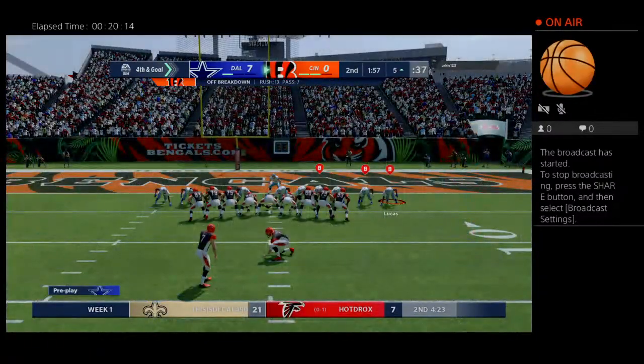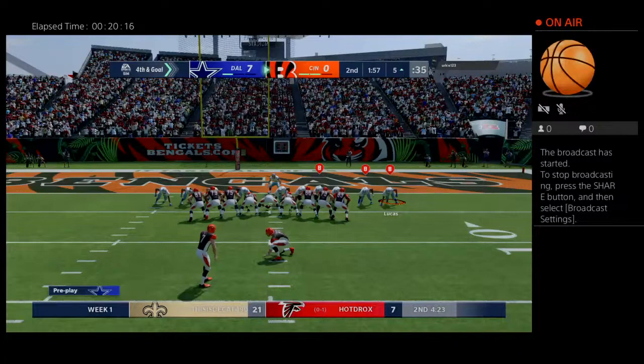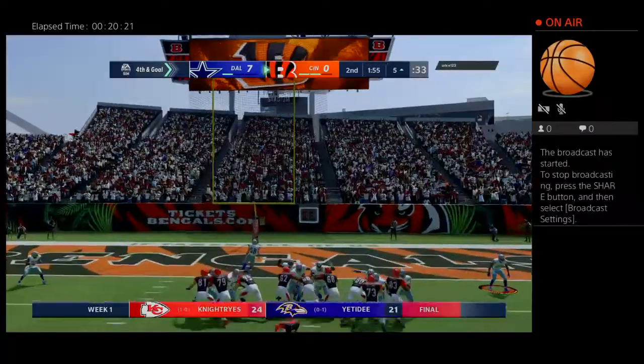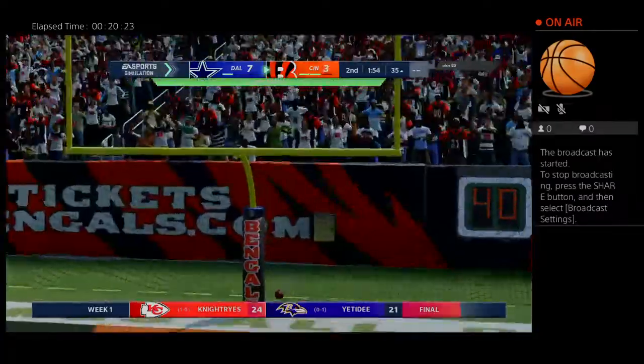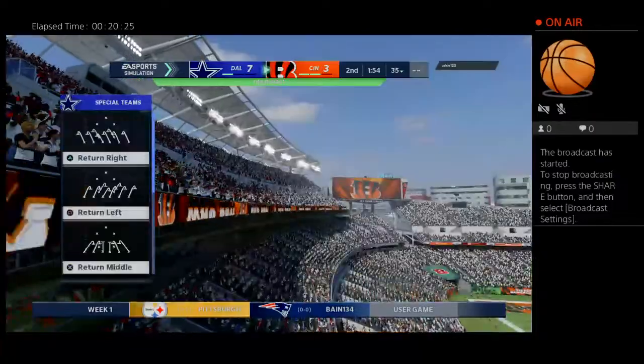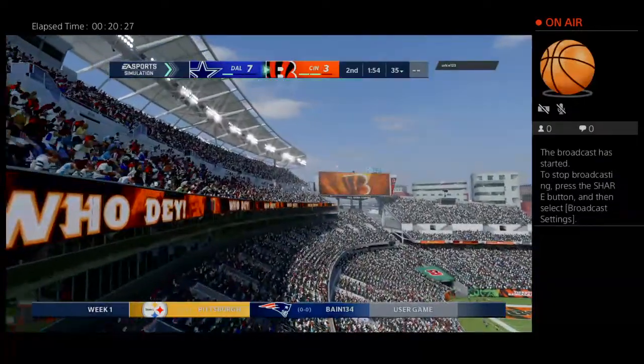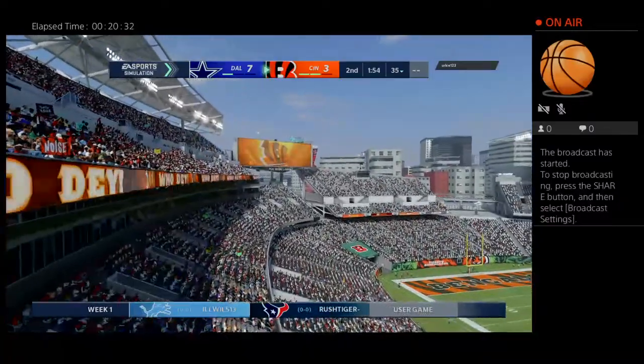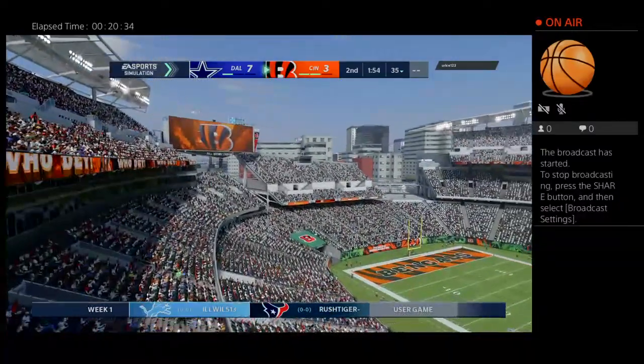Field goal unit and Joey Sly now. From the right hash, and this one just a chippy. And his kick is good. And they are on the board, but still trailing. It's 7-3. So they do get 3 points, but that's now 3 drives with only the 3 points. Not a ratio that's going to win you many ball games.